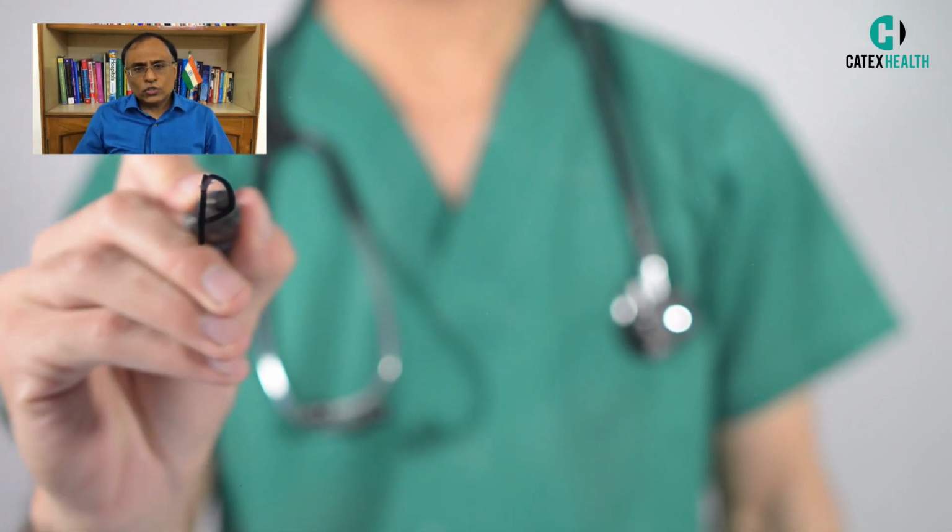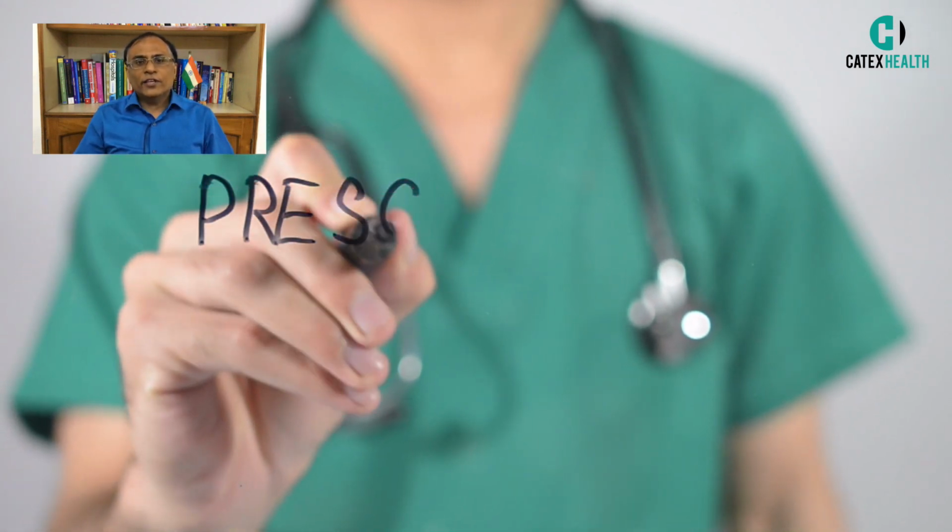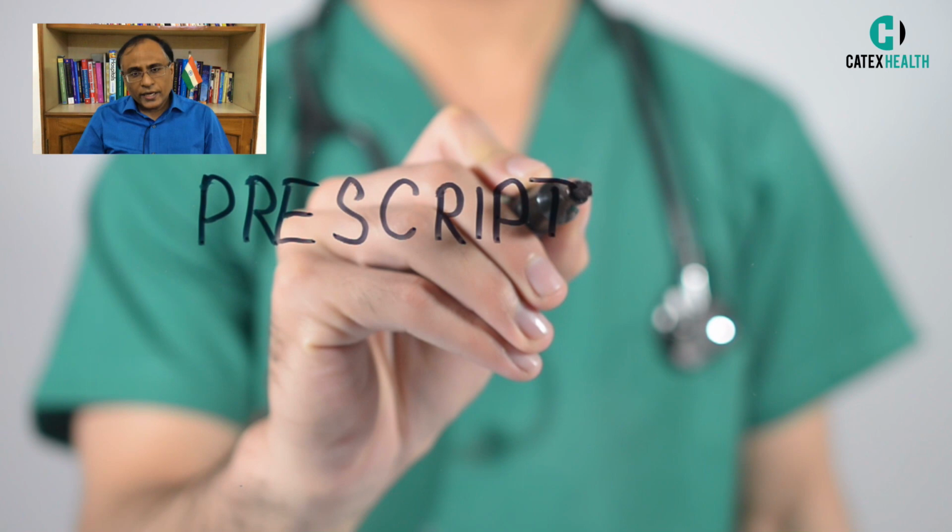The second thing that we have to look out for is storage of your prescription. Number one, the prescription should be available to you as and when you need it. And the second part is it should not be editable by any other entity. This prescription will save you, doctor, from any future legal issues and will help you to mitigate your legal liability. So this is very, very important.